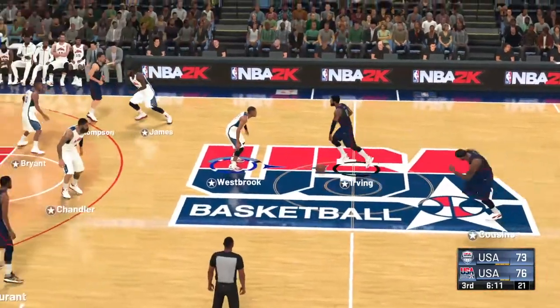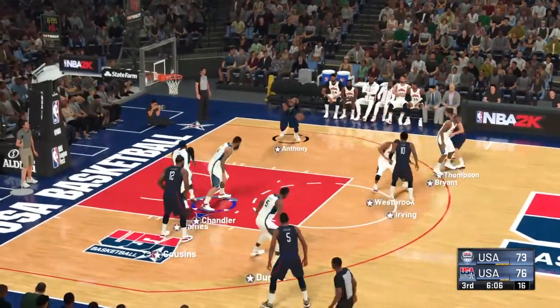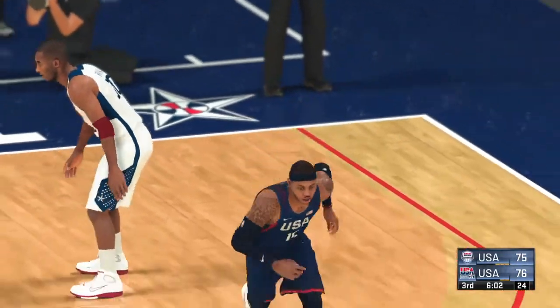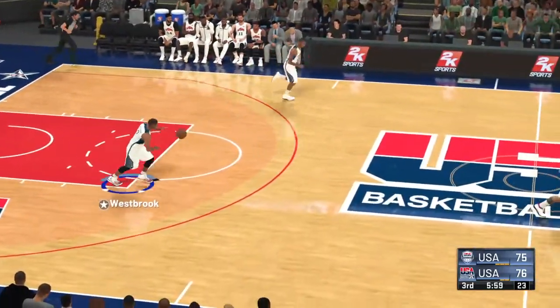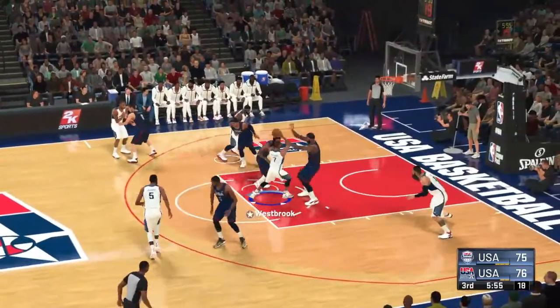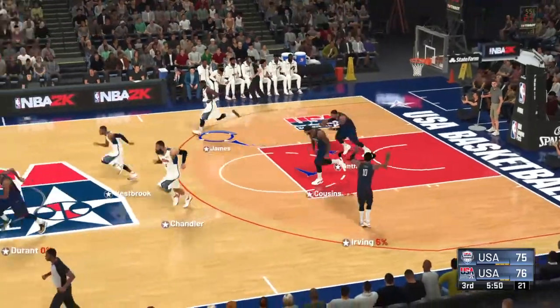USA trails by 3. Thompson outside. It's Carmelo Anthony on the wing. That's in, coming off the assist from Thompson. Thompson's got 3 assists in the game. Here's Westbrook. No good that time. Nice D from Cousins.